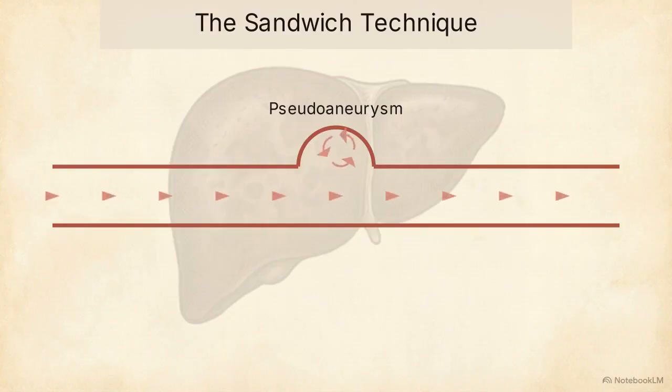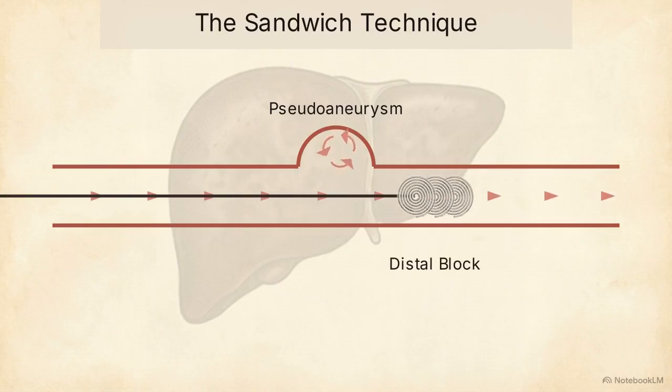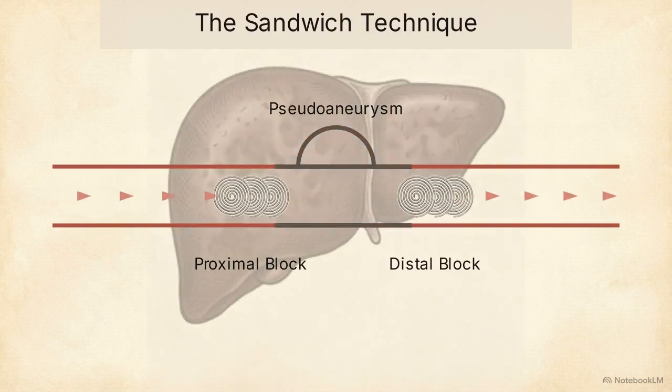Here is a branching artery with a balloon-like pseudoaneurysm, showing arterial flow swirling inside. First, the physician navigates the catheter past the injury to deploy the coils, physically blocking the distal outflow vessel. Next, they withdraw the catheter to a position just ahead of the injury and block the proximal inflow vessel, perfectly trapping the pseudoaneurysm between two mechanical walls. This isolated arterial segment is shut down, but the surrounding liver tissue survives.